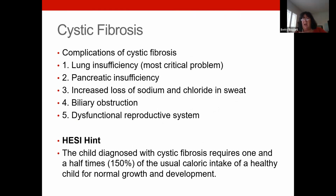Now, another respiratory issue, but it's just not respiratory. It's mucus clogging the lungs and it clogs the digestive system. So it's two places. So you're worried about the lungs full of secretions, right? And then you're worried about nutrition because your nutrition is being lost. You're going to lose sweat. It's going to be salty. I tell students that if you licked a child with cystic fibrosis it would be extremely salty. Now, don't do it. I'm not telling you to do it, but I'm just saying that's what it would taste like.